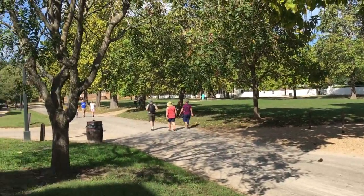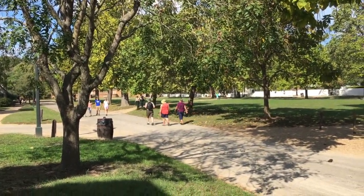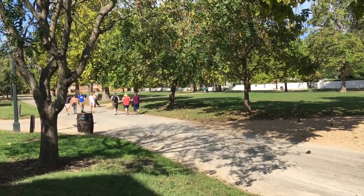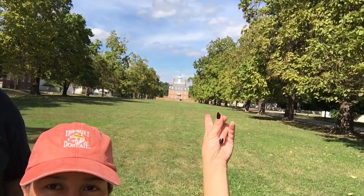Which is right down the way from the governor's house. The palace, as it was called back then, and today, I guess. We're here at Governor's Palace. This is the Palace Green. And this is at one end of Williamsburg, where the capitol's at the other end. And this is where the governor lived. That way, that building.